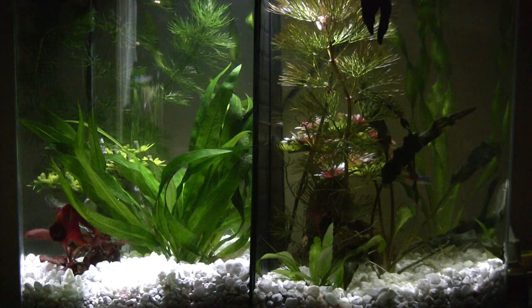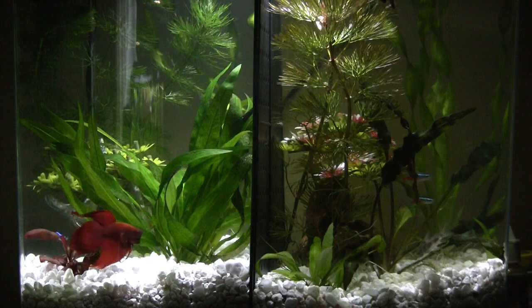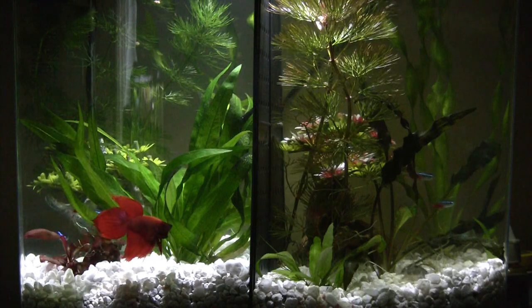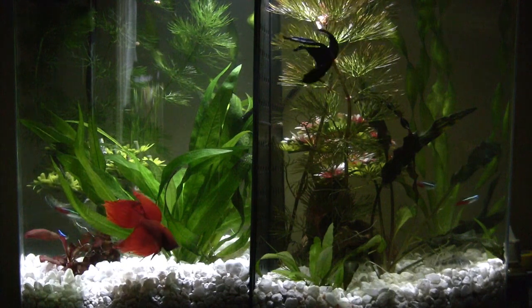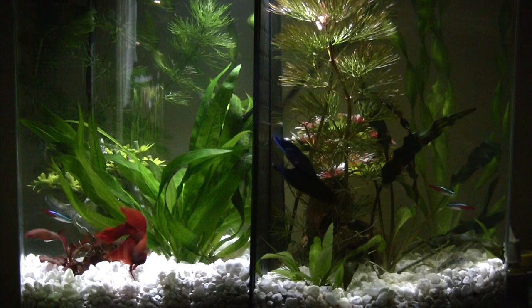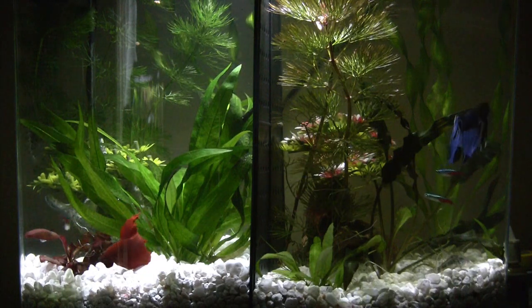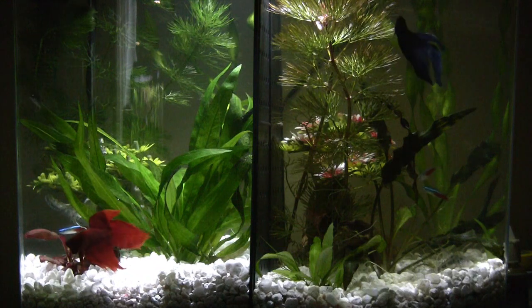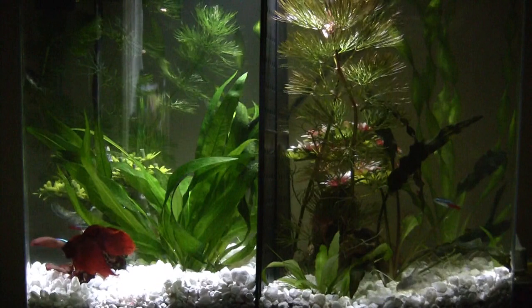And we'll see how it goes. Actually, we put in 3 neons on each side, and somehow they decided 3 was 1 too many, so on both sides we lost 1 neon. And you can see how brilliant that red Betta is. The blue one is just as brilliant if he shows his fins, and like I say, the lighting is a little bit favorable to the left-hand side, so you may not be able to quite see what he's capable of doing.